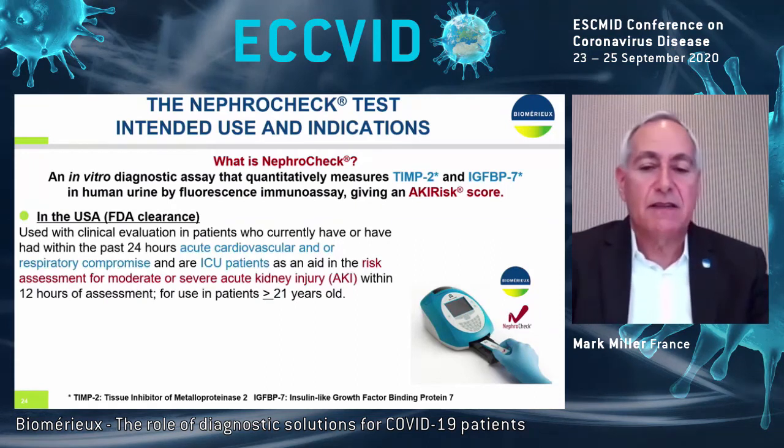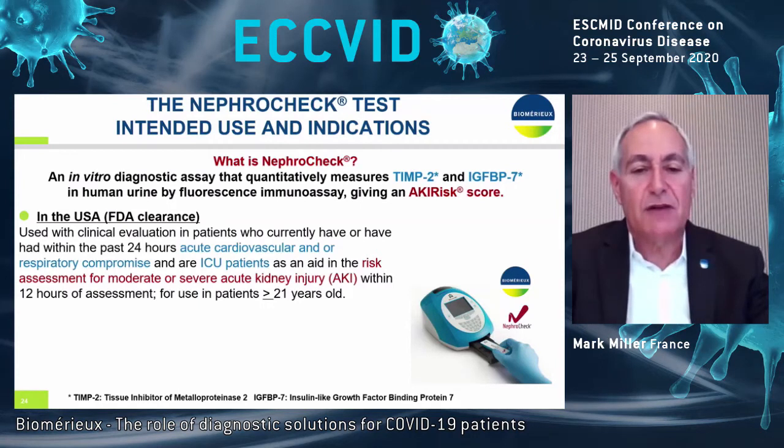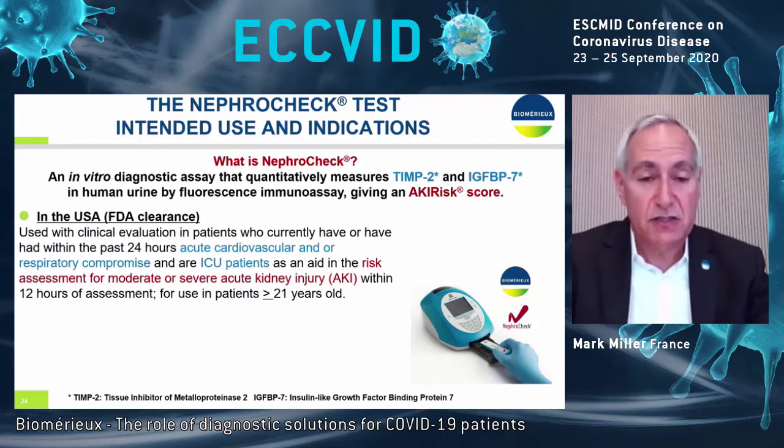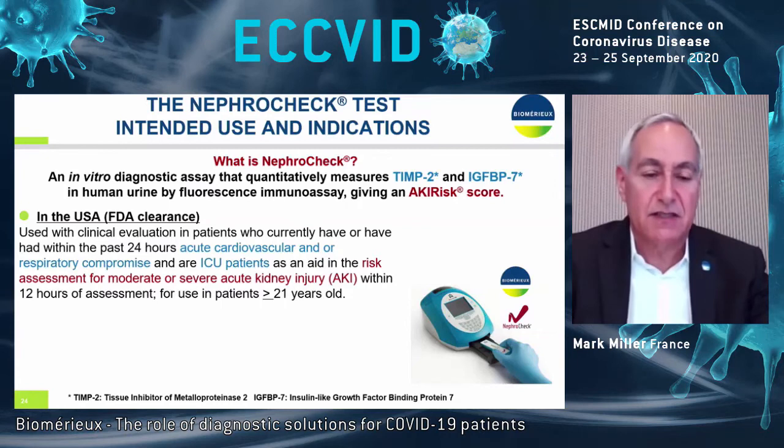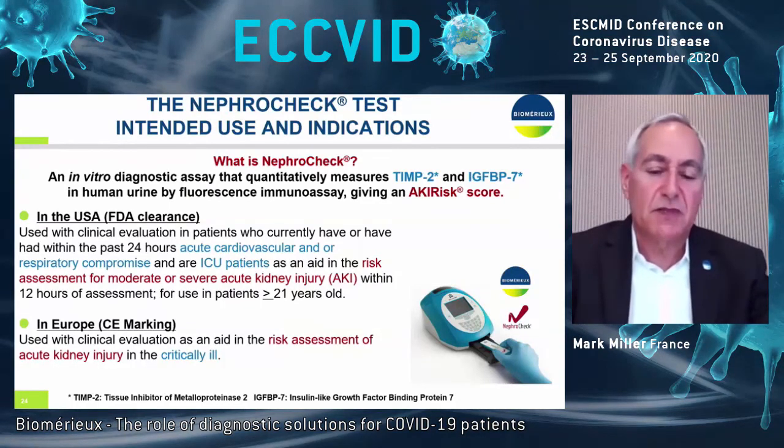In the USA, the clearance is a little bit different than in Europe, but essentially it's in patients who have acute cardiovascular or respiratory compromise. And one could say that ICU COVID-19 patients are similar to that, and to come up with an AKI risk, which determines the risk of developing AKI in the next 12 hours in adults. In Europe, it's very similar, but a larger indication in terms of risk assessment in the critically ill.